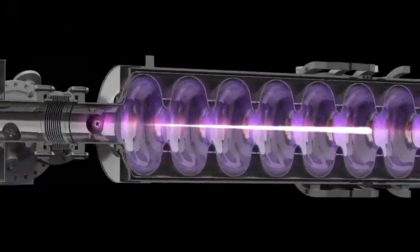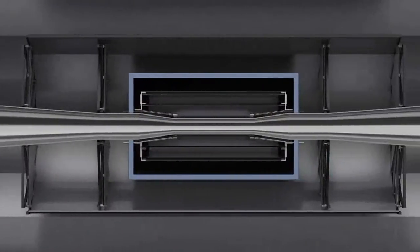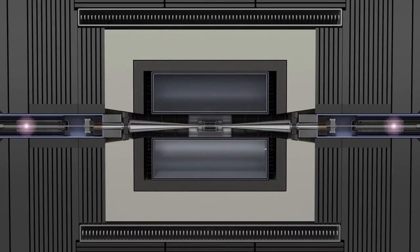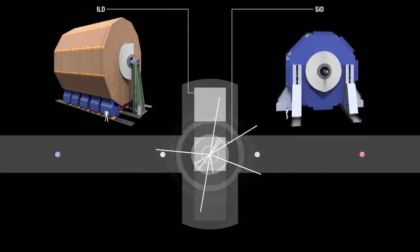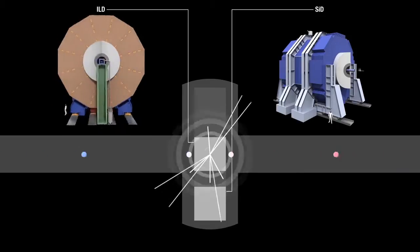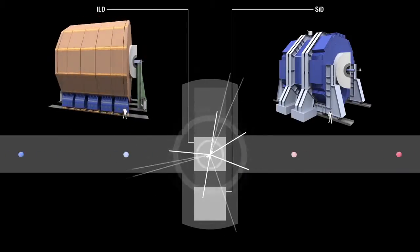Just before colliding, the particle bunches are squeezed into tight, narrow beams. Then, during the collisions, electrons and positrons annihilate each other in a burst of energy, creating an array of new particles and new physical phenomena. At the point of collision, 2 detectors record precious information about every particle produced in each interaction. The ILC is a fantastic tool for observing the properties of elementary particles precisely and in great detail.